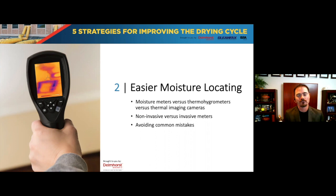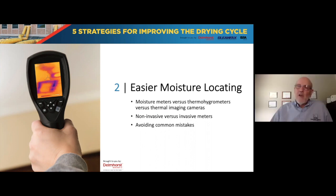Let's expand it just a little bit, David. Moisture meters versus thermal hygrometers versus thermal imaging cameras. Are all of these required in the kit? Can one replace the other? I think there are basically 4 essential tools that you have to have: an invasive meter, a non-invasive meter, a thermal hygrometer, and a moisture sensor. Now, what combination that makes, whether it's a 3-in-1 meter or a 2-in-1, that doesn't matter to me.